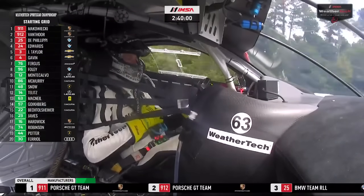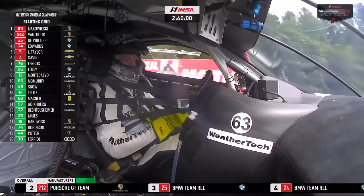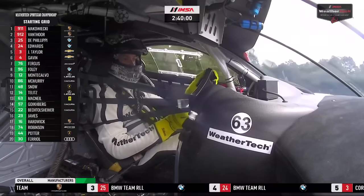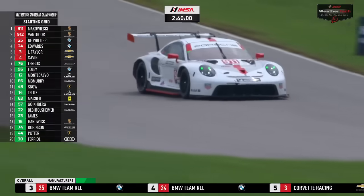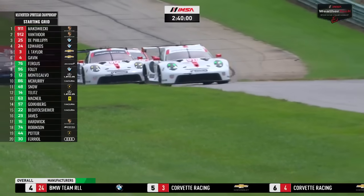So the Michelin post-race tech is in front of us, the countdown to green is behind us. It's going to be fast. It's going to be furious. Hashtag Michelin PRT for anything that you see during this race that you want us to address on IMSA Radio at the end of the race.